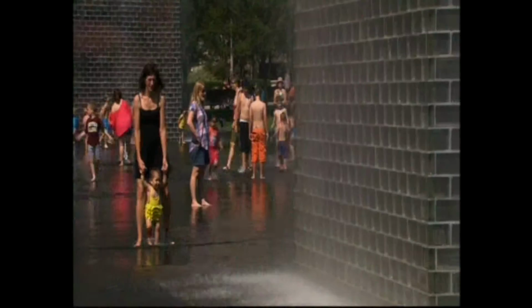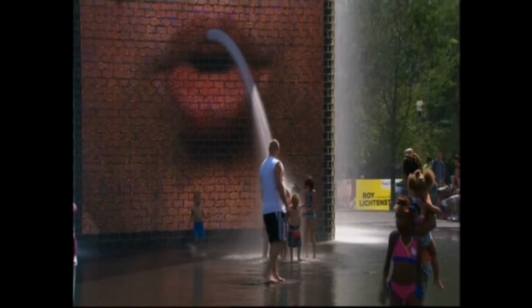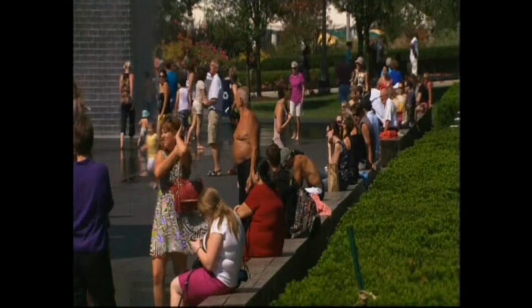And if you can't stand the heat, then Millennium Park has somewhere ingenious to cool off. This is the Crown Fountain, two glass brick monoliths that act as fountains to cool down the visitors to the park. This is the bit I love about it. On each of the facing walls, there are projected images of over 1,000 citizens of Chicago, which basically means the fountain is about the city and for the people of the city.